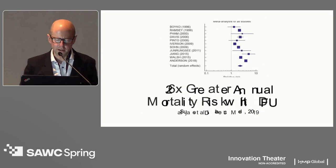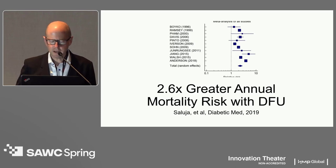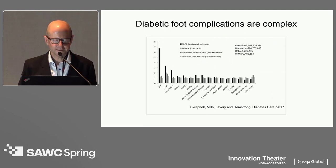And if you look at these data, if you develop a diabetic foot ulcer, and you all know this now, there's at least a 2.5-fold greater risk that you're going to die that year. So this is a deadly problem, all else being equal. And let's talk about complexity. Again, the hits just keep on coming here.